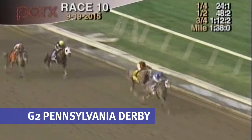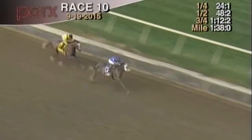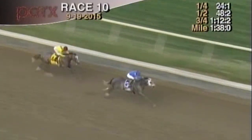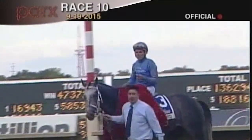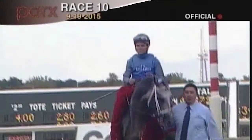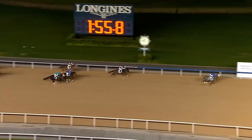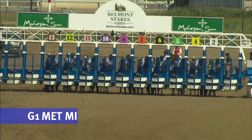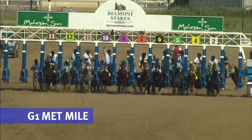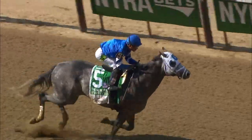On only 3 weeks rest, after a grueling race in the Travers, Frosted showed he was still at the top of the 3-year-old division, winning the Grade 2 Pennsylvania Derby. As a 4-year-old, he showed a new dimension. Frosted went to Dubai in the winter, as many of our horses do. He won a group race there, and then shipping back to the States, to Belmont Park, for his first stateside race since the year before, he won the Met Mile in a fashion that had never been achieved before.